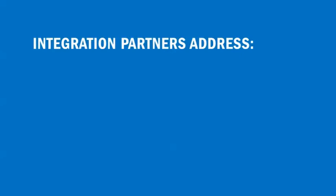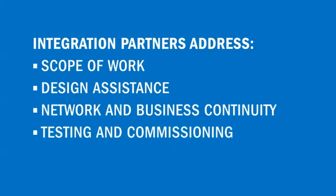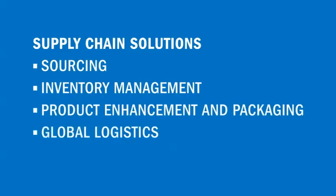Anixter's cabling integration partners will help define a scope of work, provide design assistance, maintain network and business continuity, test and commission, and offer system warranty. Anixter's supply chain solutions will simplify your project through sourcing, inventory management, product enhancement and packaging, global logistics, and e-commerce, all while meeting project budgets and deadlines.